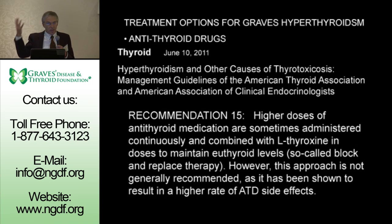And there were data from outside the United States that this worked, some of it from China. Some of the original work was done in China. And when American thyroidologists tried to reproduce this result, they were unsuccessful. So it's now considered unlikely that block and replace therapy increases your chances of staying in remission permanently after stopping the drug. And just anecdotally, I personally have seen one patient who was treated with antithyroid drugs in the early 1960s, and she was fine until 2001 and relapsed 40 years later. So you're never really completely out of the woods.